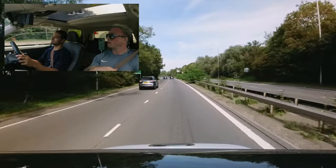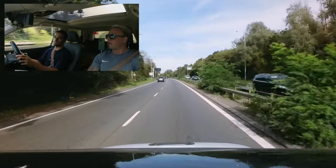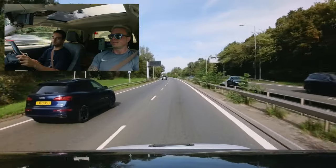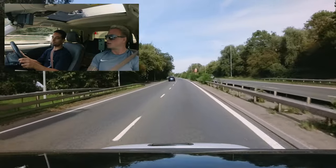Priority's left lane, because we've got a lot of vehicles trying to overtake and not able to, so I'm going to try and move back to the left if it's safe. Try to put the signal on so people can see it, and then it might be nice to give us some space.